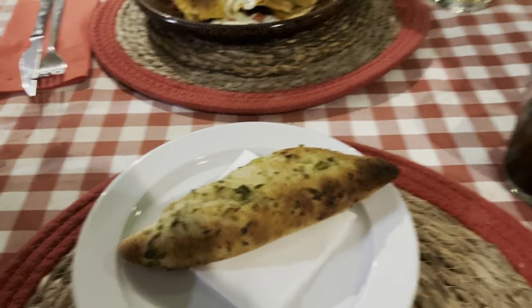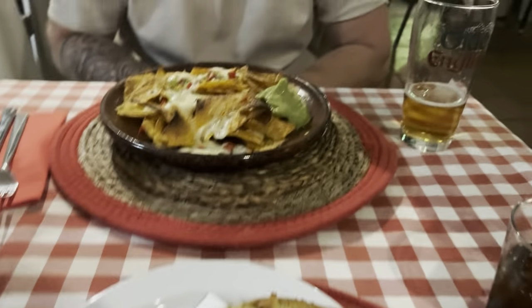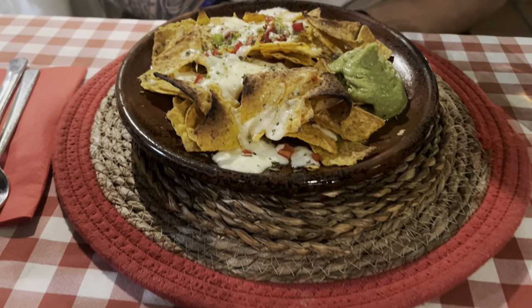So this is the plan. For starter, we've got a garlic bread to share and nachos to share. You know we're sharing them, right? Sure.